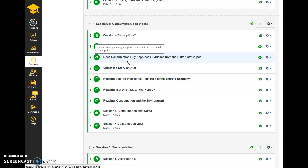This article, Does Consumption Buy Happiness? Evidence from the United States, is a wonderful article. It talks about how usually it's about $70,000 to $75,000 once basic needs are met. So they talk about insurance, food, you're able to cover your rent, you're able to provide for your transportation. Once those needs are covered, happiness is earned in pay up until about $70,000 to $75,000 a year. After that, there's no measurable happiness increase.